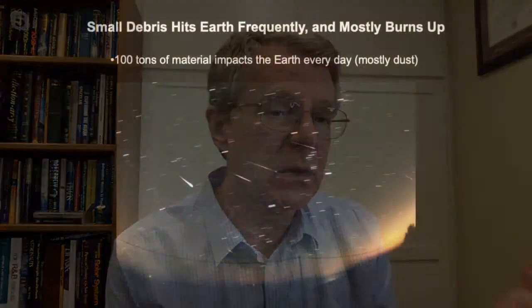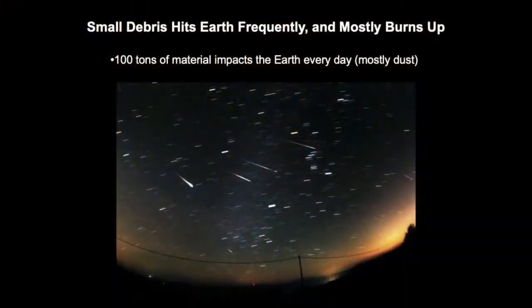Okay, next, slide 15. Does stuff hit the Earth? Well, yes. You can go out on any dark night and in a dark sky, you can see meteors. Those are little pebbles or rocks hitting the Earth's atmosphere and burning up. They only last maybe a few seconds as they flash through the atmosphere. Sometimes you have meteor showers. Those come from comets where there's a lot of debris and dust all together and coming from the same direction. In general, 100 tons of interplanetary material impacts the Earth every day. Most of it is dust, but sometimes you get larger pieces, and sometimes meteorites reach the ground.